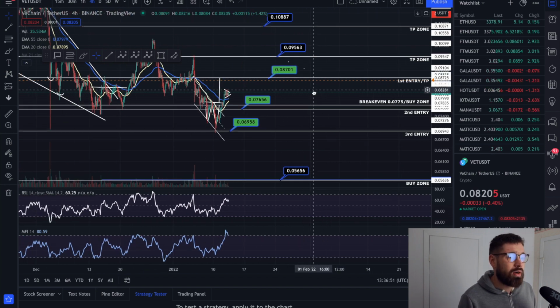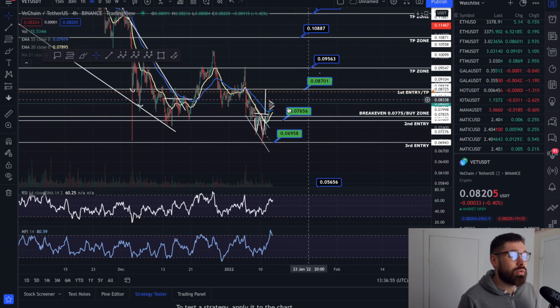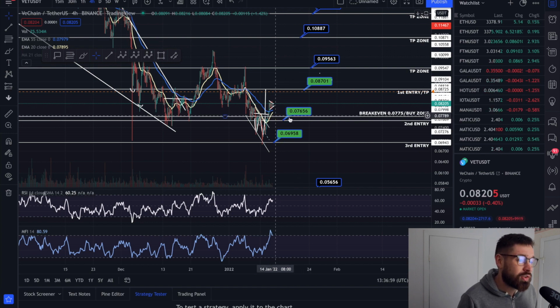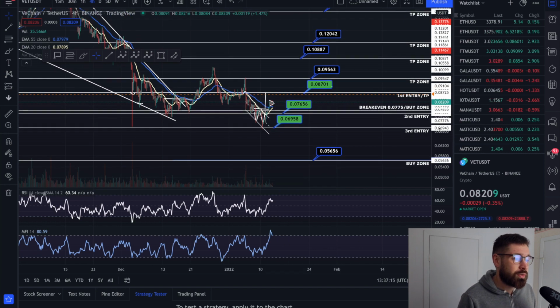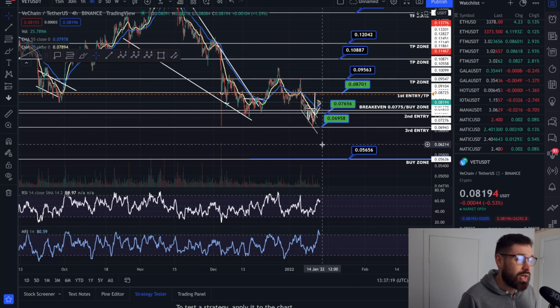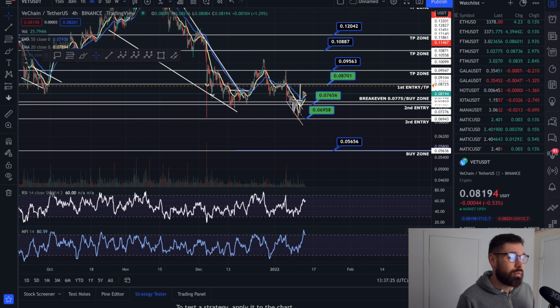So if we do break out, guys, our next take profit zone 0.087 and then 0.095, and then if we roll over, what happens is you can set your stop loss and re-enter once again. So if you sold half your trade right here, you set your stop loss and then you re-enter. Let's use $500 as an example. So you put $500 and then your next buy zone $500, equal amounts at each buy zone, brings your average price down halfway each time. As a spot trader, and then as a leverage trader, you double your margin.